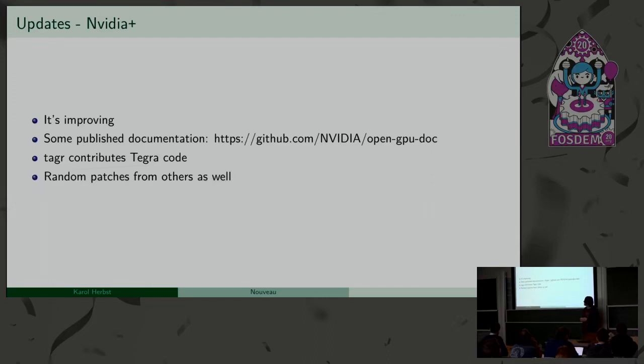Terry is employed by NVIDIA, and he mostly works on Tegra code. He's doing upstreaming of a lot of Tegra bits for the core kernel, just for using the Tegra devices. It's not that much Nouveau related, but there are also some Nouveau contributions, fixing random issues, and the Tegra Gallium driver as well.